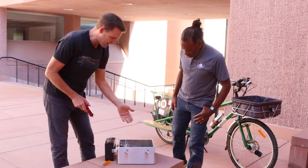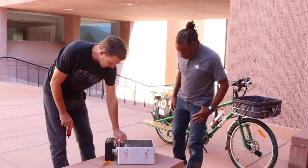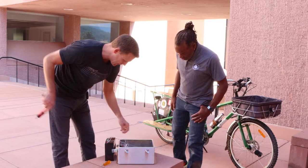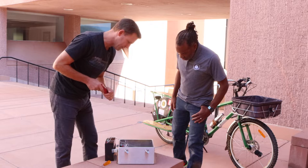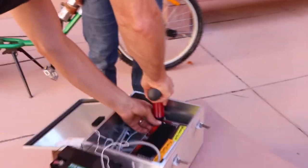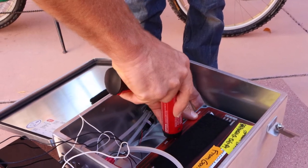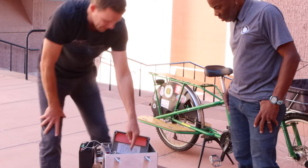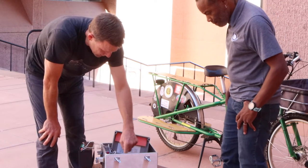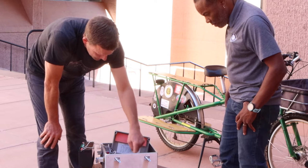You can hear the pump running. That sucks air into the instrument from a tube that is out on the front of the bike. And then the actual instrument, I can take the lid off and we can look inside. It's a little bit easier to tell what's going on. If you can see in here, there's two tubes, one going in and one coming out. So the pump's going to suck the air in from outside and push it through these tubes.